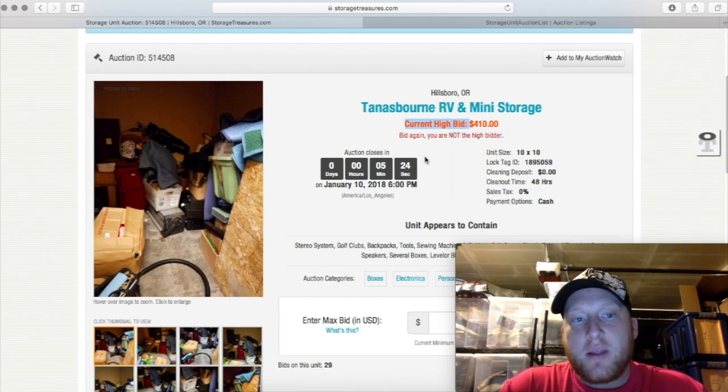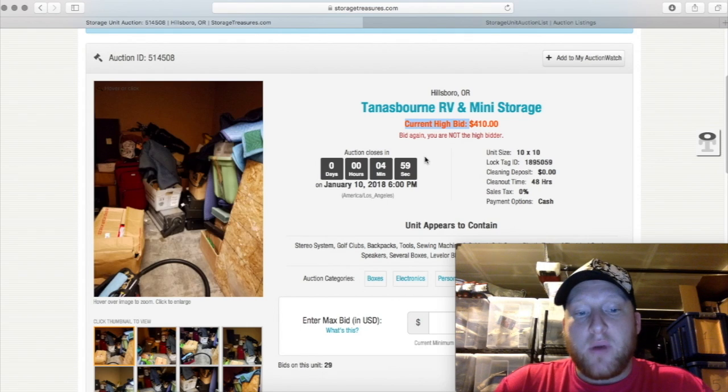I think the reason this thing is going for this much is probably because it's the only one going on right now. There are no other auctions in my area going on for the next 5 days, and none going on live in this immediate area either. I think that's what it is. So it's just way too overpriced for what it is. But there's going to be more opportunity. I will keep you guys posted.